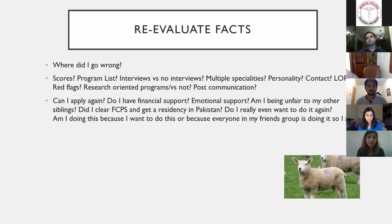Also, research-oriented programs versus not. I noticed a lot of people talking about research in a small community program, which was very low on research. So what does that imply? The program really thinks that, oh, you're interested in research, so this is not the program for you. And in some research-oriented programs, you do not talk about research at all, and they are really looking for research-oriented people. So that may fall off.